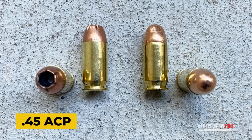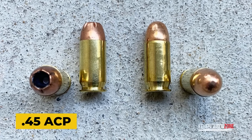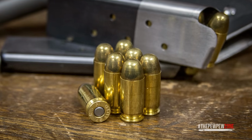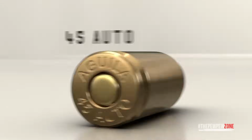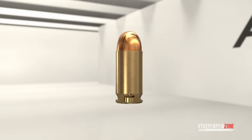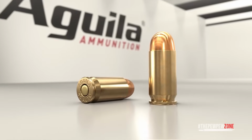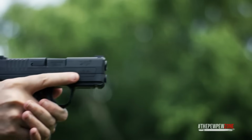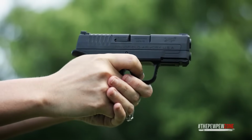Developed by John Browning in 1904, the .45 Automatic Colt Pistol round has a storied history, from World War I trenches to modern concealed carry. This round is a legend for a reason. It's a man-stopper. A typical 230-grain .45 ACP round travels at about 900 feet per second, delivering around 400 to 450 foot-pounds of energy. That's a significant step up from the 9mm's 370 foot-pounds.